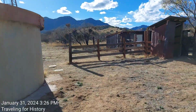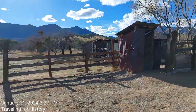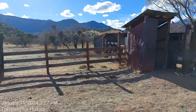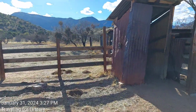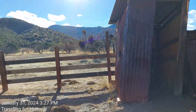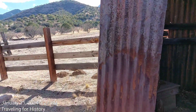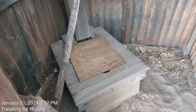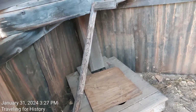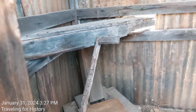We have the expected outhouse right here. Let's go take a gander, shall we? Well, you've got to have good knees to sit down on this thing. Holy guacamole. No worries about flushing or plumbing in general for this thing.